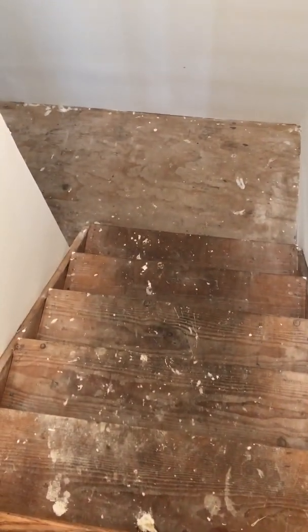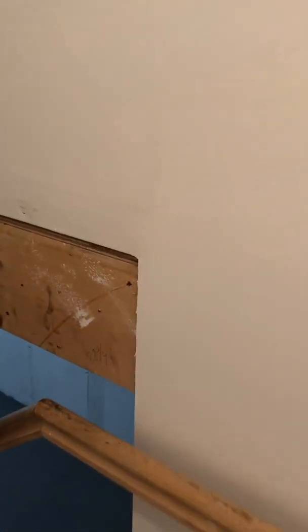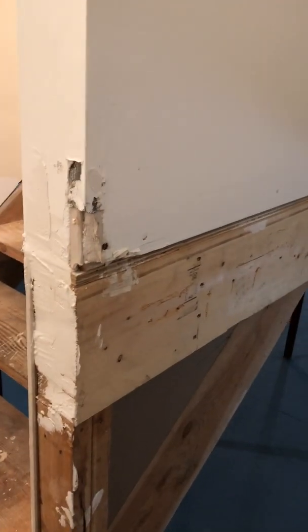He's going to paint the stairs and the landing here to match the rest of the basement, which was painted gray. I've also asked him to paint this wood right here to be similar to the wall, so when someone comes down here, it all feels clean and neat. Let me just come down here all the way.